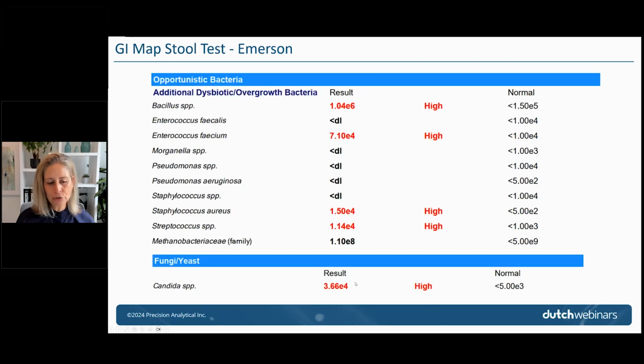Now we go to the opportunistic or unwanted bacteria. And we can see that there is an overgrowth of some organisms here. There's high Enterococcus faecium and high Staph aureus and Streptococcus. Staph aureus and Streptococcus are the two most common elevated or high findings in this opportunistic section, but we want to get this all into balance. And then we can see that the Candida was quite high on the stool test.